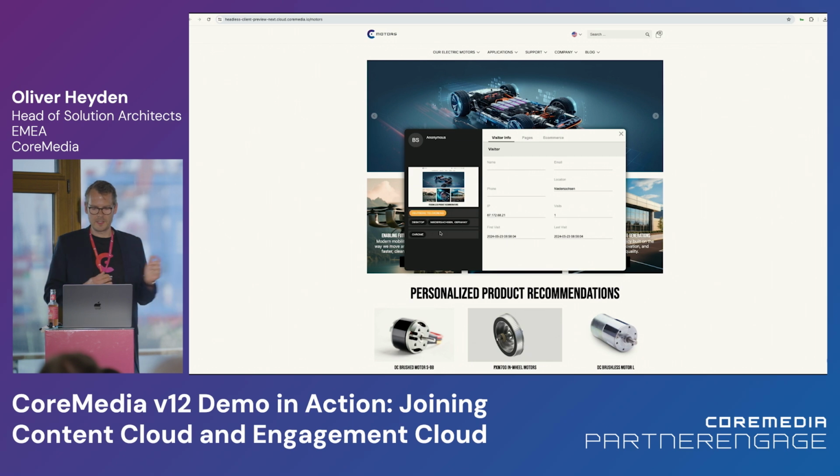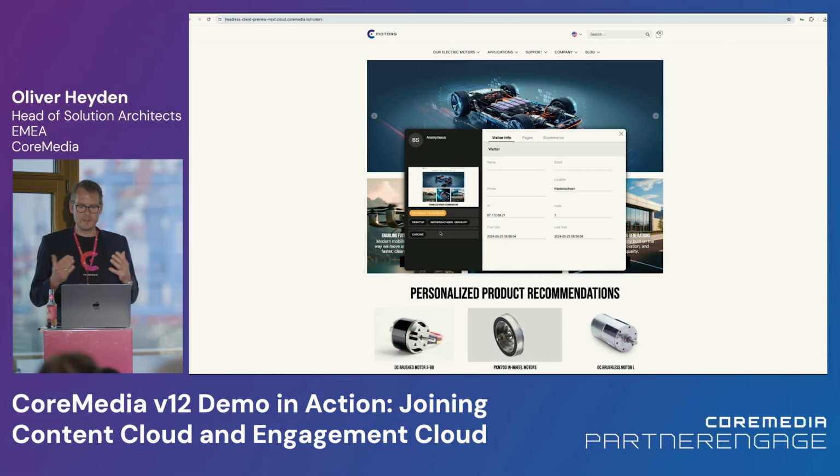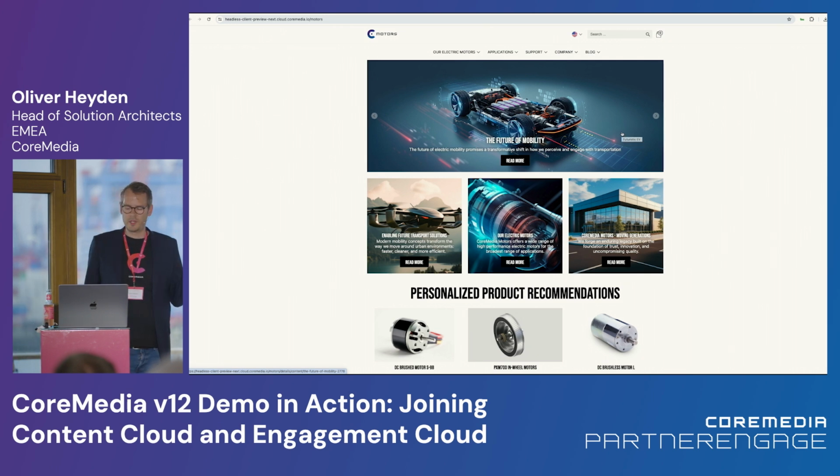And you see here on the left-hand side, that's where in real time different profiles will come up. So we see in the journey where in the buying process the user is, and this is obviously all in real time with CoreMedia Engagement Cloud. So this was the data part we will see in action.